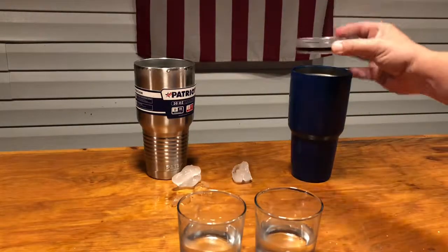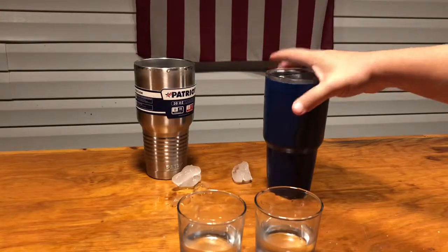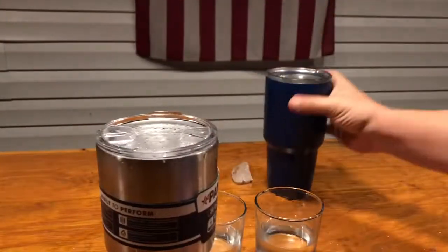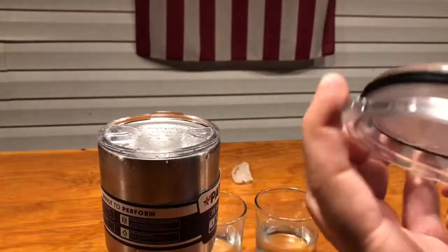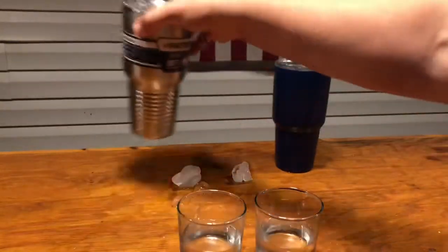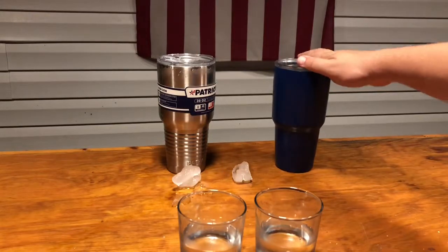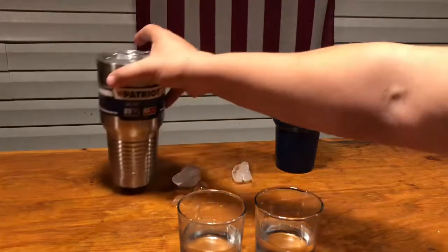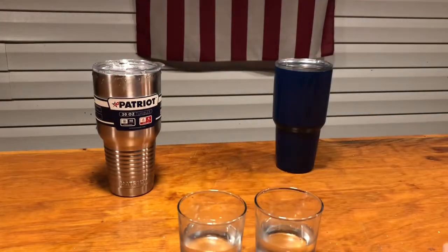And to give the Yeti some credit, this is at least a 2-year-old Yeti. But whatever, I'll even give the Yeti a little bit more credit. Sure, it's held up pretty good for 2 years. Everything's still in pretty good shape. But at the end of the day, that's $16 and that's 30. So hey, you know what? I'll take one of these bad boys over that name brand any day.